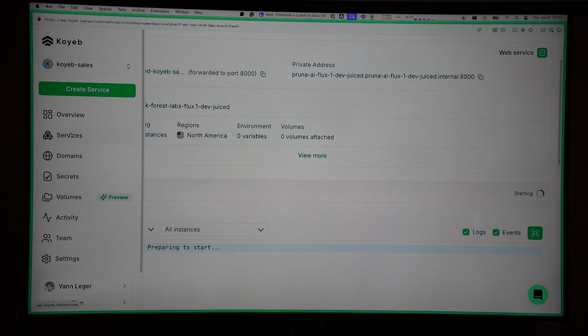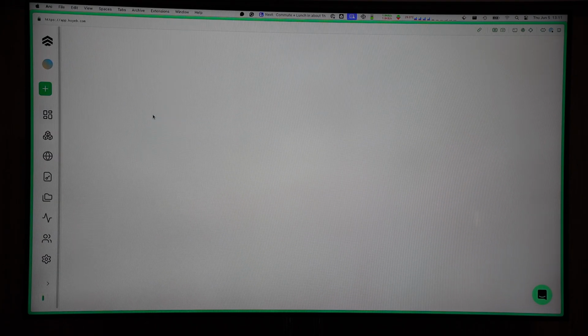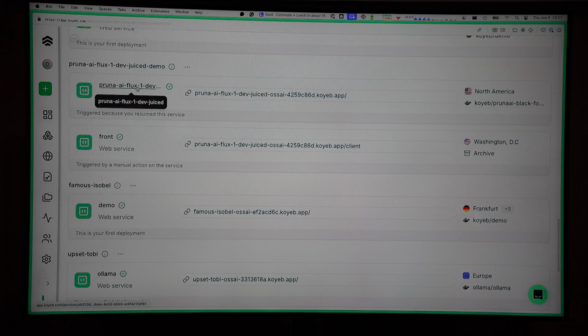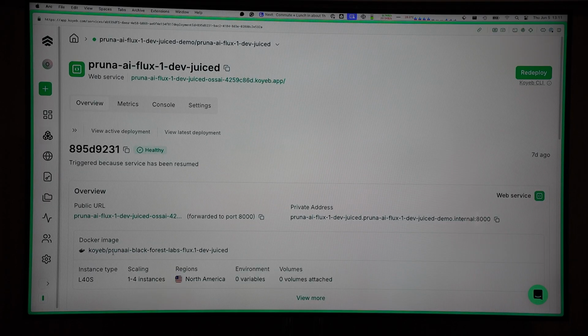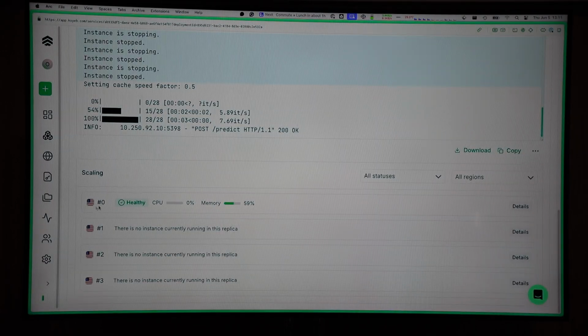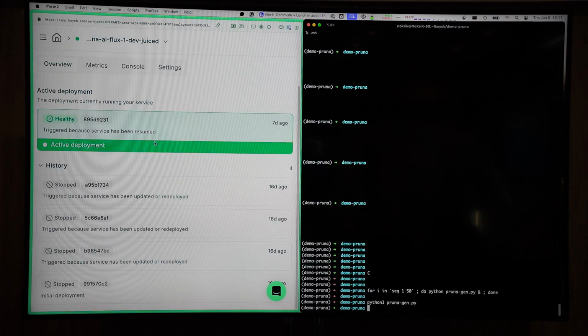While this is deploying, I have another one which I already deployed on this organization. We see that it's the same container. It's a Pruna AI container using the Flux 1 model of Black Forest, running on an L40S, and it's auto-scaling between 1 and 4 instances across all North America, depending on stocks. If we go to the bottom, we see that right now there's only one instance that is running, and we are going together to make it auto-scale. So I make this smaller.